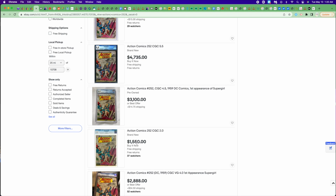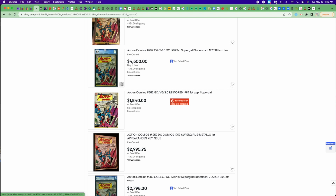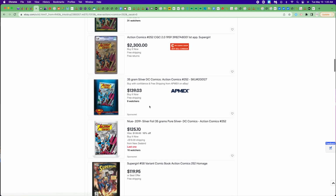And there are two types of sales on eBay. There's a buy it now, in which somebody lists a book for like $1,550, and if somebody offers them $1,550, then boom, it's sold. There are also auctions. Here we have a graded copy of a 6.5, and down below it, a 3.0 restored. Restored is a whole other subject matter. And they're asking $1,840 for it. There are some raw books interspersed here as well.